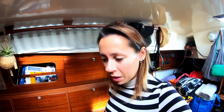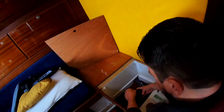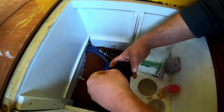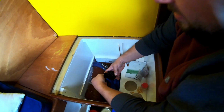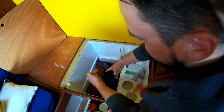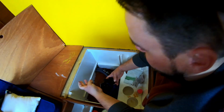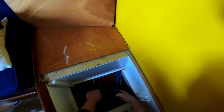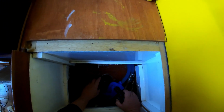Rutger just cleaned our speedometer with a brush, and now we're ready to put it back in. So let's see. Yeah, it spins freely. There's always a little bit of gunk on it. I put it in a bit of vinegar, and I took an old toothbrush, and then I just cleaned it. It smells like vinegar in here. Yeah, it smells very vinegary.